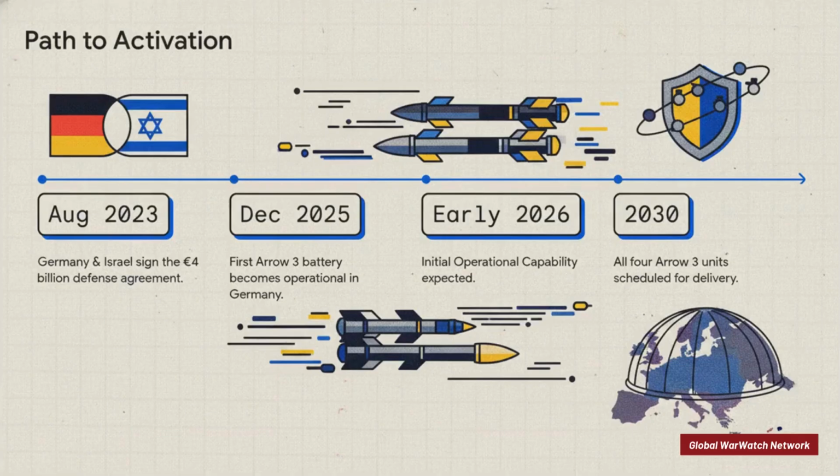And they are not wasting any time. The massive €4 billion deal was just signed back in August of 2023. Fast forward to now, December 2025, and the first battery is already coming online. We're expecting what's called initial operational capability by early 2026, and all 4 units they bought should be in place by 2030. That's a lightning-fast rollout for such an advanced system.